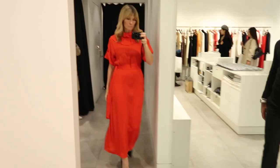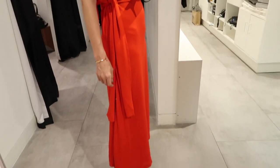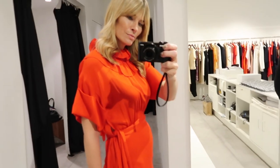First up, couldn't resist a little try on in Victoria Beckham and found this beautiful red dress. I think it's absolutely stunning.